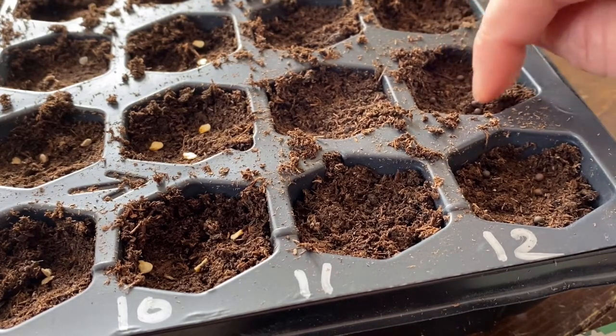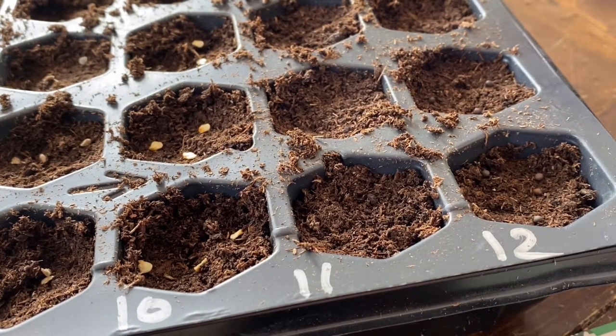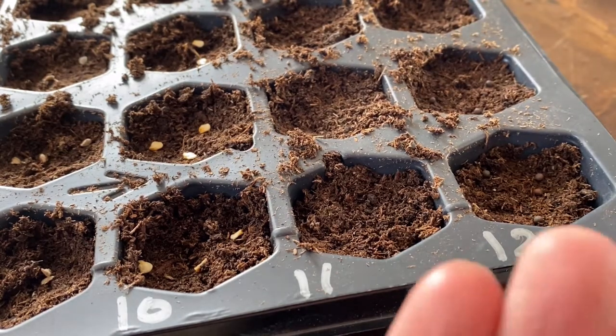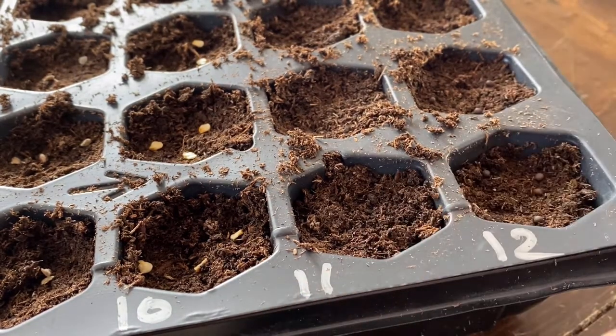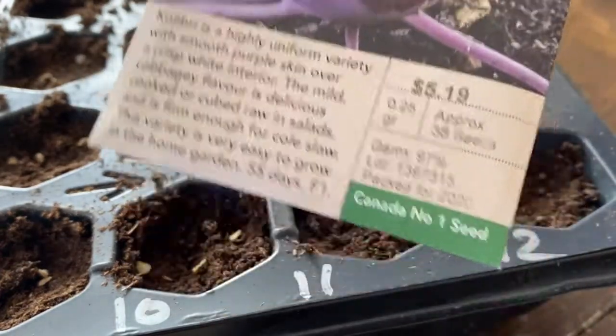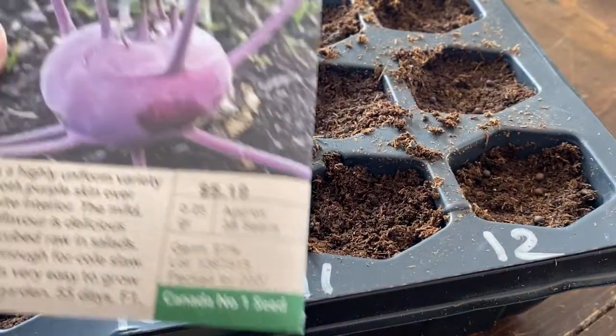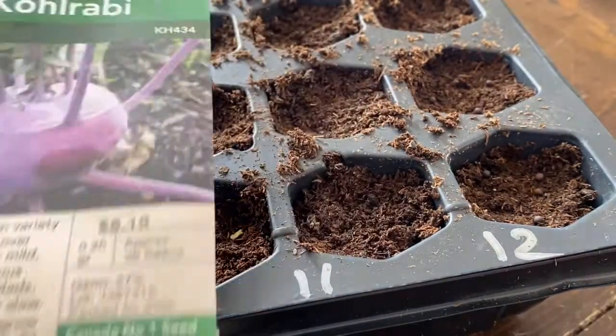I don't need a lot. I'm actually, oh, I just lost one. Rogue seed, where'd it go? I'm actually going to do, yeah, that's enough. So this color is the purple one. So I have 5 seeds in each cell. So I have 10 of these, of the purple kohlrabi.